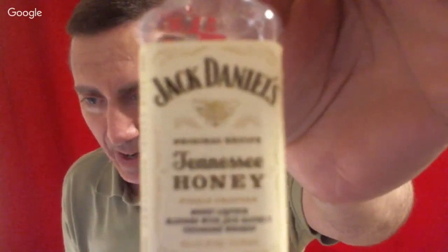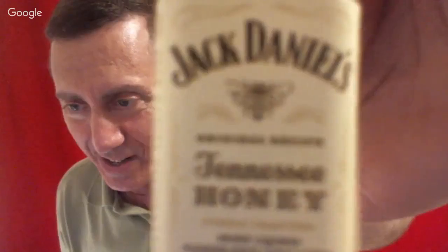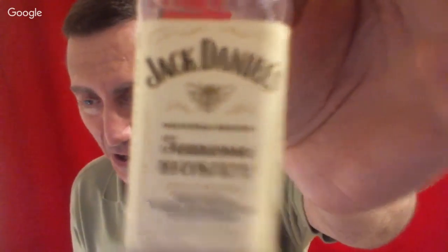Hello, folks. We're live on air, and tonight we have a Fandango Friday, a Friday Fandango. And this particular Fandango revolves around flavored whiskey. Yeah, that's a small bottle, for a one-shot show. That's the whole purpose of those bottles. And you see, Jack Daniel's honey flavored, and this is the first time I am ever attempting to drink it. I haven't done it yet.